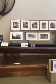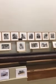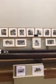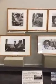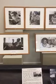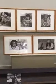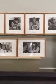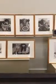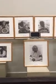If you haven't been through here since we reopened, this little display here with all these weavers is new. These are all portraits, and I'll walk a little closer so you can actually see them. These are all portraits that were taken in the 80s when there was a project going on to interview weavers about their work, things that were impacting their work as weavers, and the tradition of weaving.